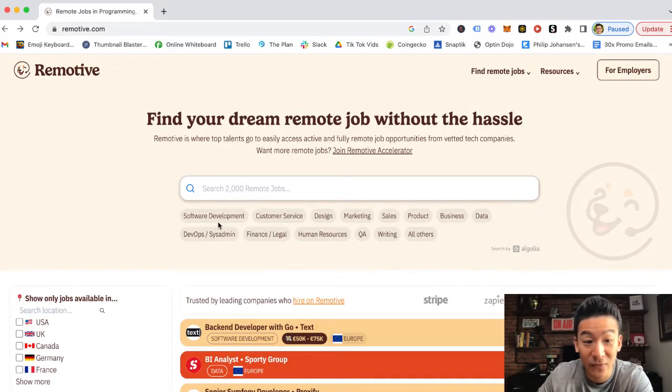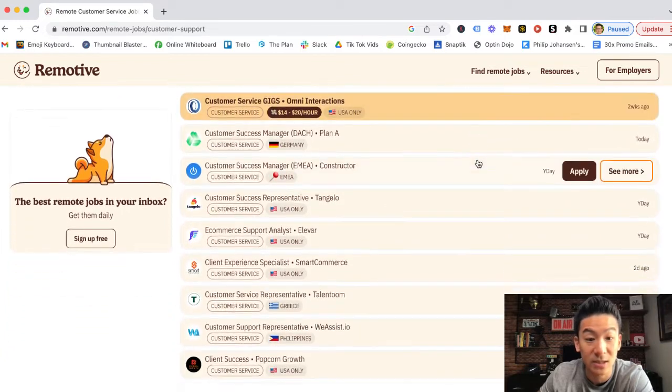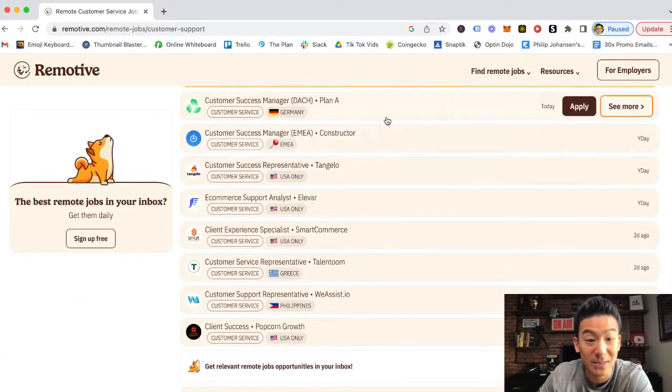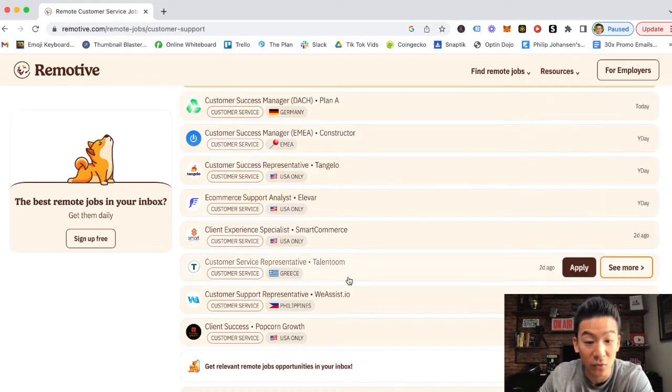So if you are looking at software development and you don't have that skill set, you're going to have to go learn that, okay? Improve your skill set in software development. If you don't have those skill sets, maybe you can do customer service, for example. There are a lot of customer service related jobs, right? Check this out. Look at this, right? Just customer service. I mean, we're talking about customer service virtually in Germany, in EMEA, in USA, in Greece, in the Philippines, right? So it's very, very cool, right?